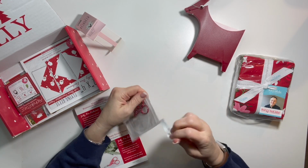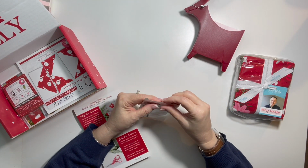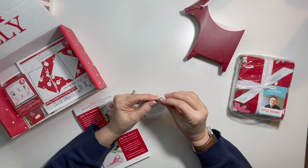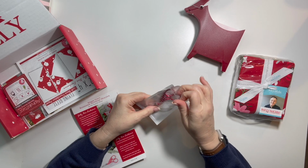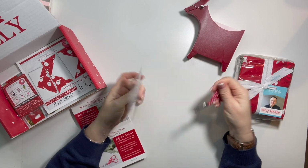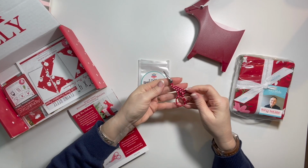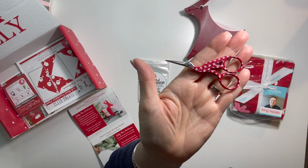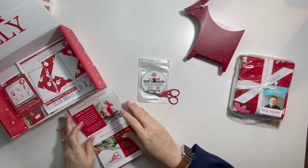Okay, so another pair of scissors. I don't know about you all, but it seems like I've gotten a lot of scissors, so I'm about scissored out. But if you only get the specialty boxes, you aren't getting as many scissors as you're getting with the regular. So this is a 3.5 inch. Looks like a little stork. They're very cute.